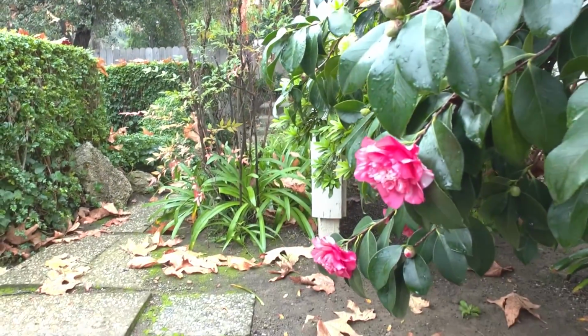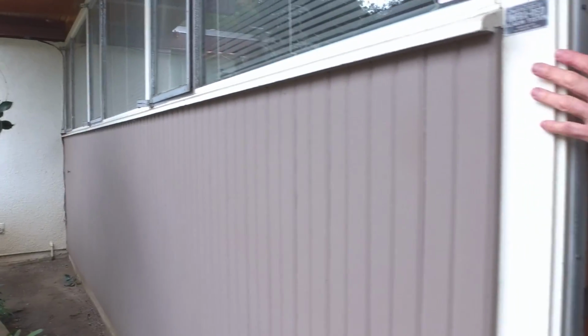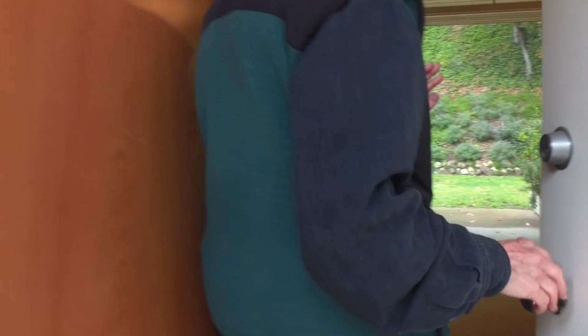The camellias are just starting to bloom there. Oh, yes, yep. And the birds of paradise on your left here. Right here, yep. Beautiful. Yeah, Richard Neutra was always big on landscaping. That had to be a big part of his design, wasn't it? Right. Absolutely. That is the whole issue.